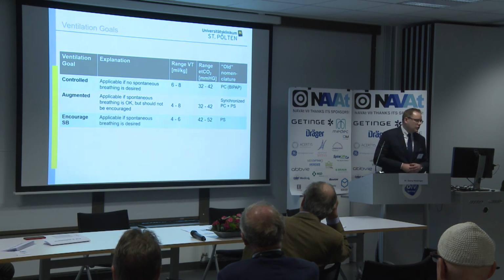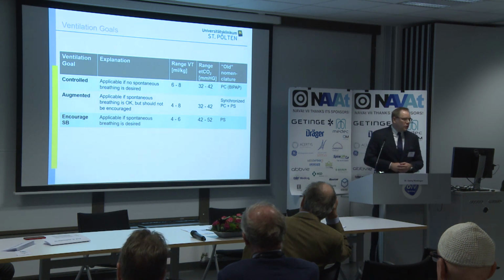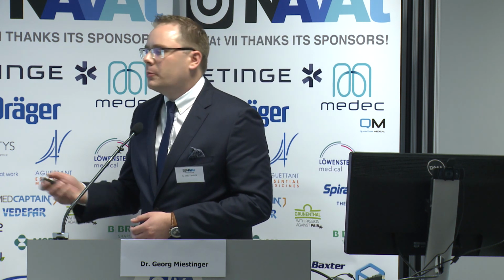The third ventilation goal, called encourage spontaneous breathing, in contrast, is designed for encouraging spontaneous breathing. The main difference is the predefined EtCO2 corridor being higher, ranging from 42 to 52, in order to induce spontaneous ventilation, in order to induce the respiratory drive of the patient.